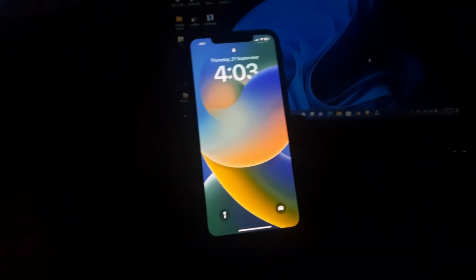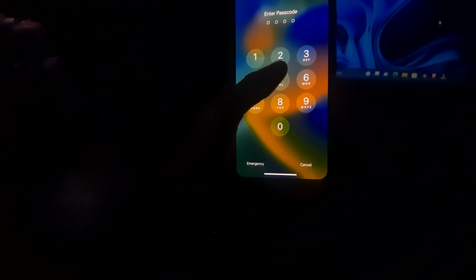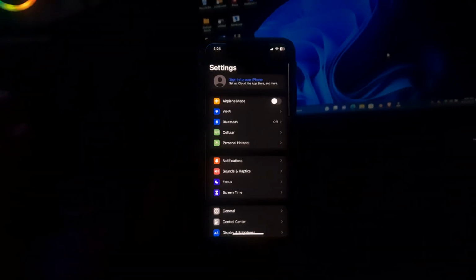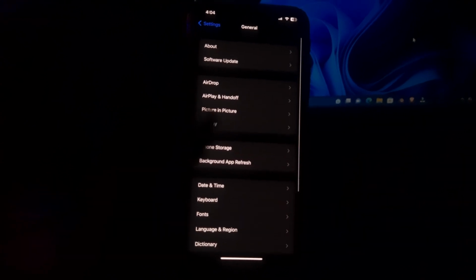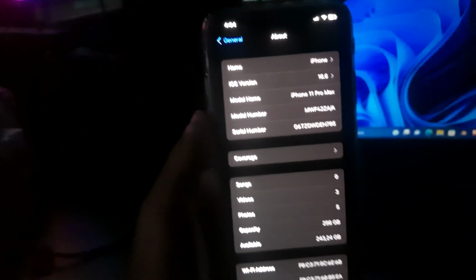In this video I'm going to show you how you can update the iPhone 11 Pro Max to iOS 17. So just go to settings, go to general, and let me just show you that this device is running on iOS 16.6. So if you want to update to iOS 17, in this video I'm about to show you how you can do that.